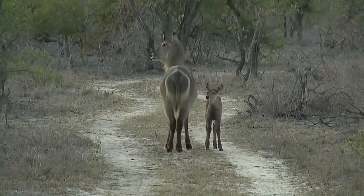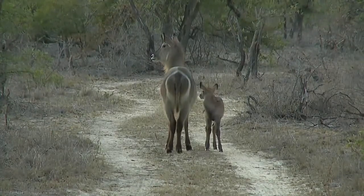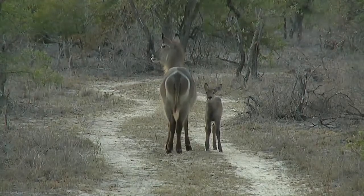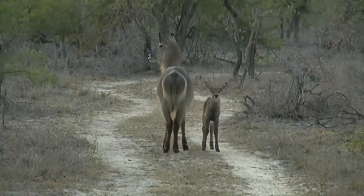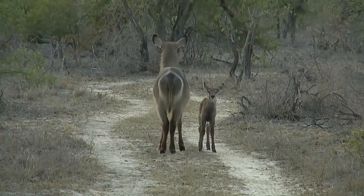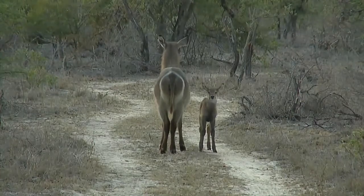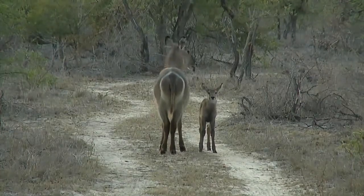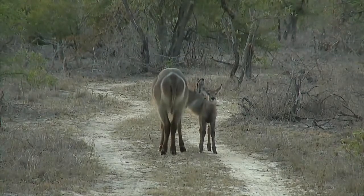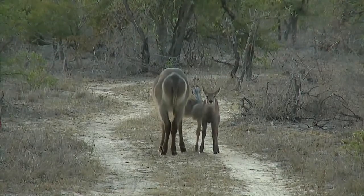Not an easy job being an antelope mom. The males don't tend to play much of a role in protecting their offspring. It's all up to the female. And that means leaving her herd, or the protection or the safety of her herd, to come and look after this one. Having a good wash now. Reaffirming those bonds that are so essential.